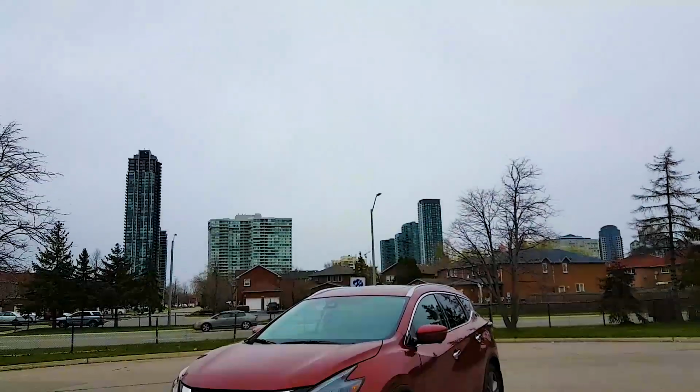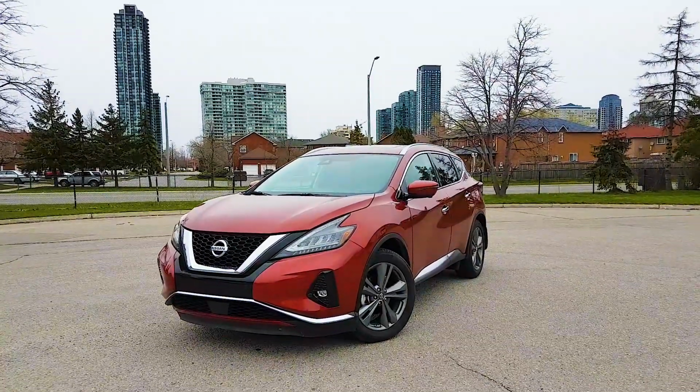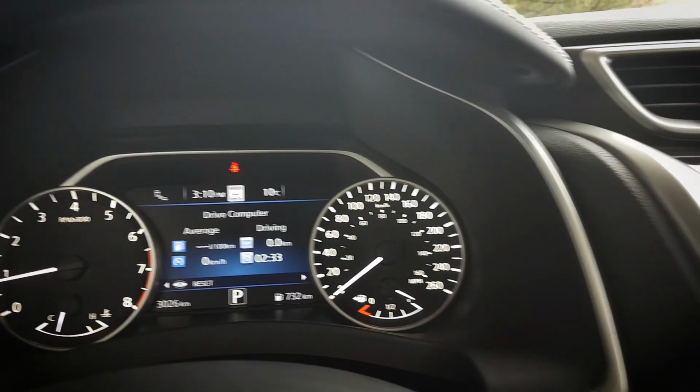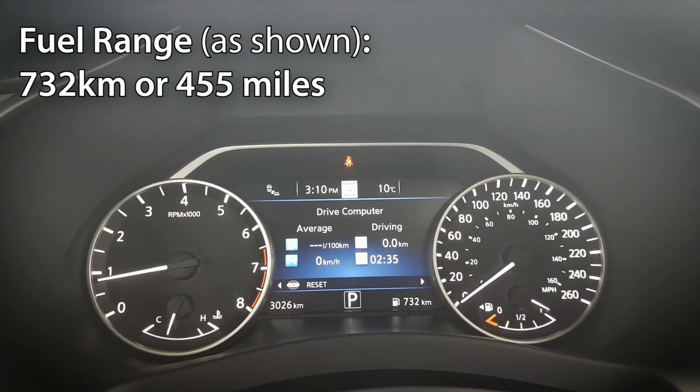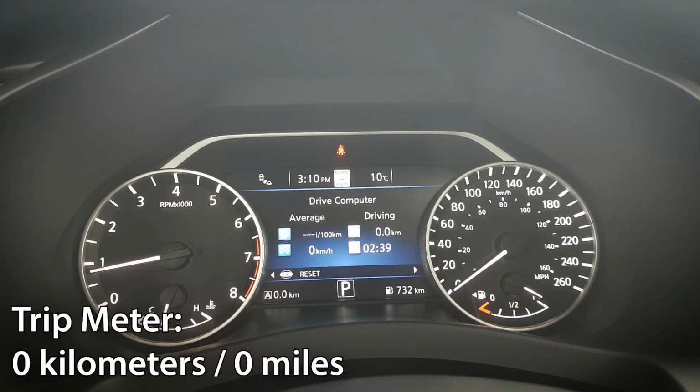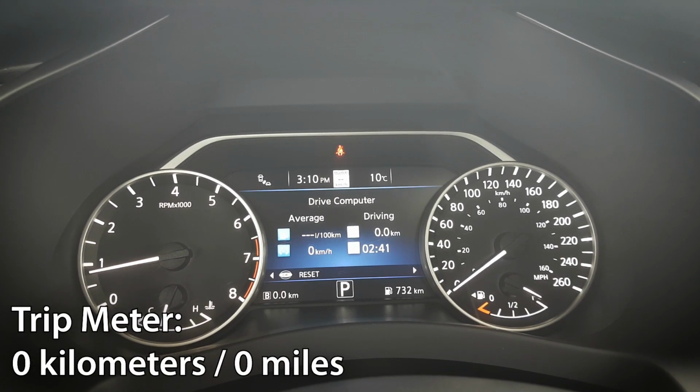Today we're test driving the all-new Nissan Murano and we're going to do a fuel economy test to see how well it performs. As you can see right now, I have a full tank of fuel, and on this full tank, my fuel range is estimated to be 732 kilometers before I run completely out of fuel. You'll also notice I have both my trip meters here on the screen and they both currently read 0.